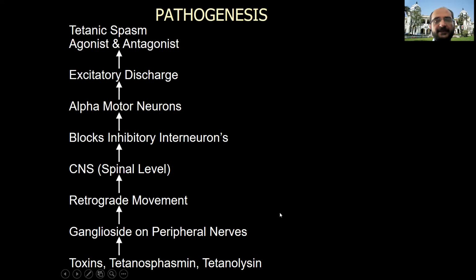Now, you can read this slide from upside down, because generally the wound starts at the extremities, where after a certain period the bacteria release the toxins, tetanospasmin and tetanolysin. Through the gangliosides on the peripheral nerves, they move retrogradely and reach the spinal cord level, where they block the inhibitory interneurons and alpha motor neurons, and the excitatory discharges continue. Because of that, we get what we call tetanic spasms.